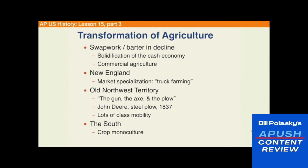Lastly, in terms of the South and crop monoculture, technology plays a key element as well. Eli Whitney, you all know from the cotton gin. It's important for you to know him as well from interchangeable parts and the first steps towards an assembly line. But in 1793, his invention of the cotton gin transforms American economic relations and productive capacity in the South. Slavery had been dying in the South up to the invention of the cotton gin. The gin is a way to strip the seeds out of the cotton you pick.